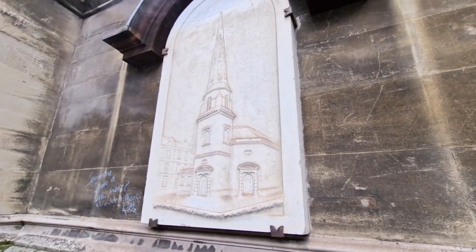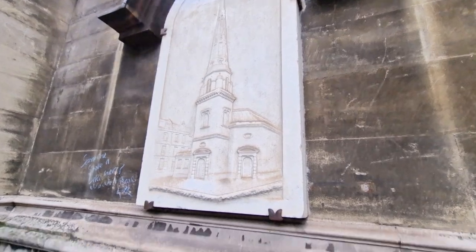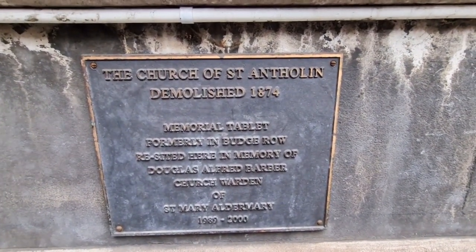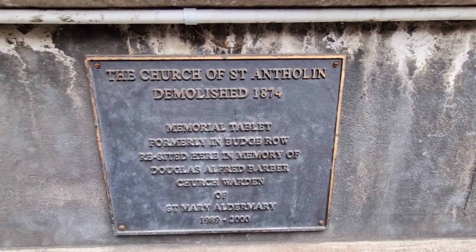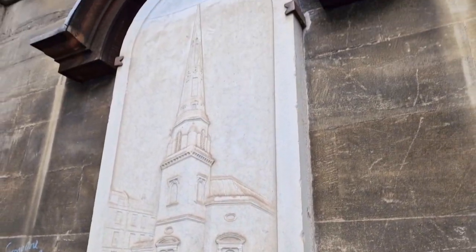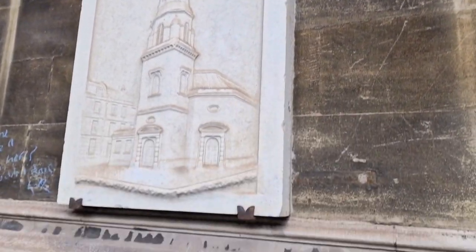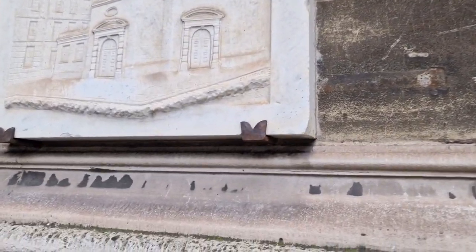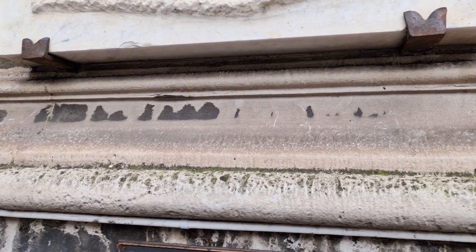Zoom out a minute, that's good to me. So it was just getting a couple of pictures of that. Yeah, it's another one of London's lost churches. So, Silver, if you watch that, I'm not quite sure exactly where that was, so that's another one for you to have a look at. The Church of St Anthelin. So there we go. Anyway, back to St Mary Aldermary.